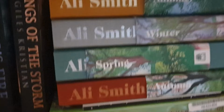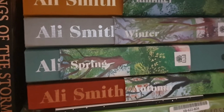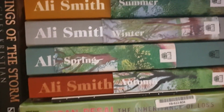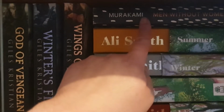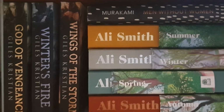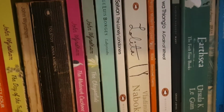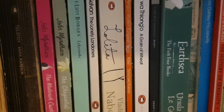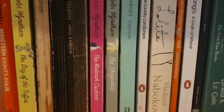Okay, so there is all the Ali Smith seasonal books. H&H, Hamish Hamilton. It's H&H, which I seem to like, and probably should get more of, because good writer, great books, yeah. A lot of my actual Penguin books are older books, as you can see.